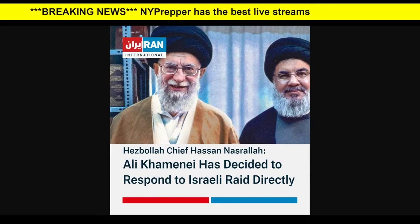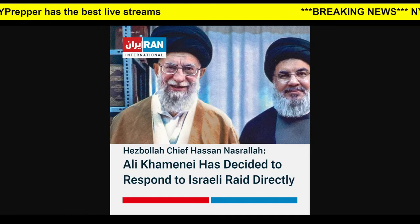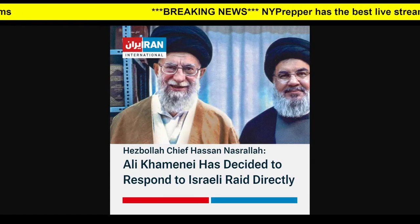Hezbollah will also be attacking. It's a joint effort. Many speculate other neighboring countries will get involved. Yes, that's what U.S. intelligence is saying.